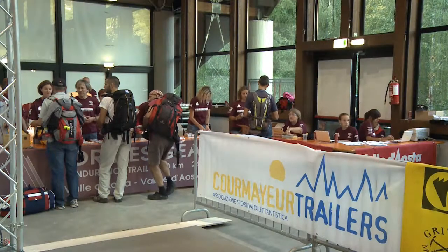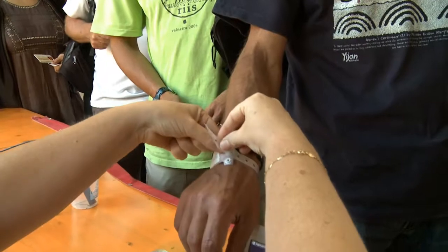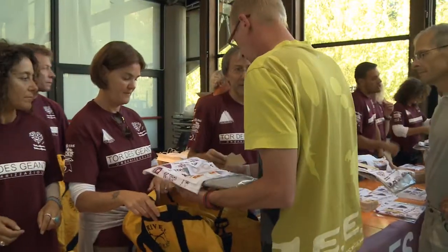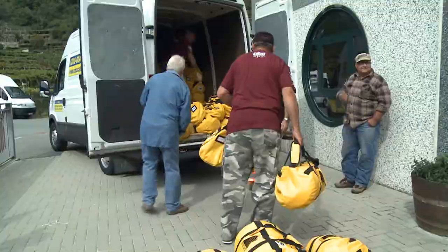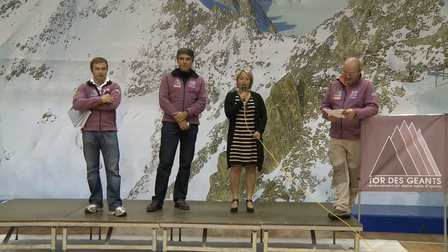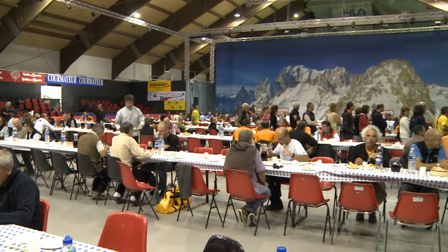The pre-race formalities include the distribution of identification numbers and bracelets with microchips, which are clocked at checkpoints along the way. Backpacks containing changes of clothing follow each contestant to the 7 way stations. A plate of pasta enjoyed together at the technical briefing the night before sets the tone of the following day's event.